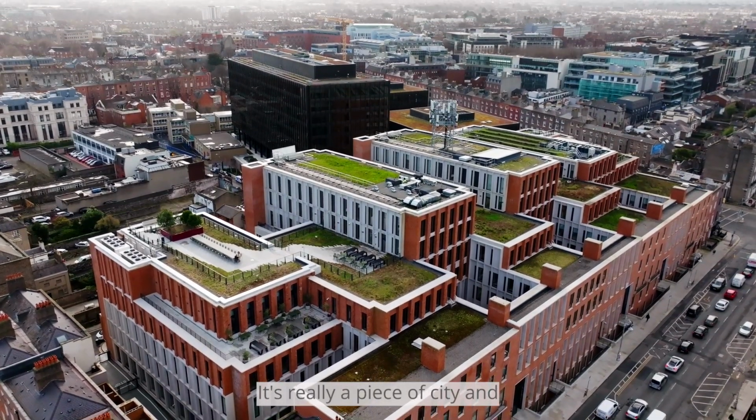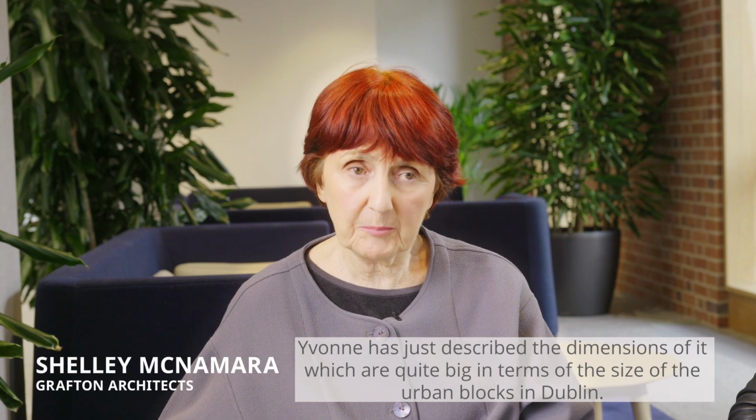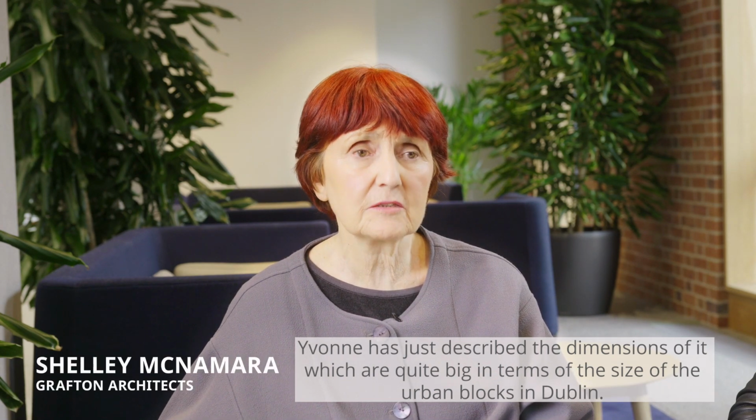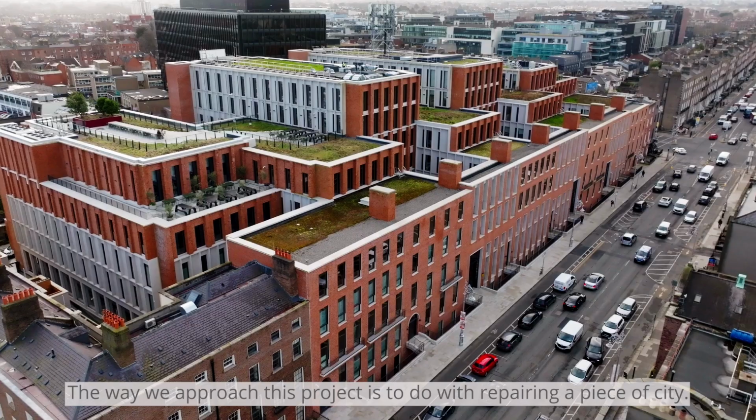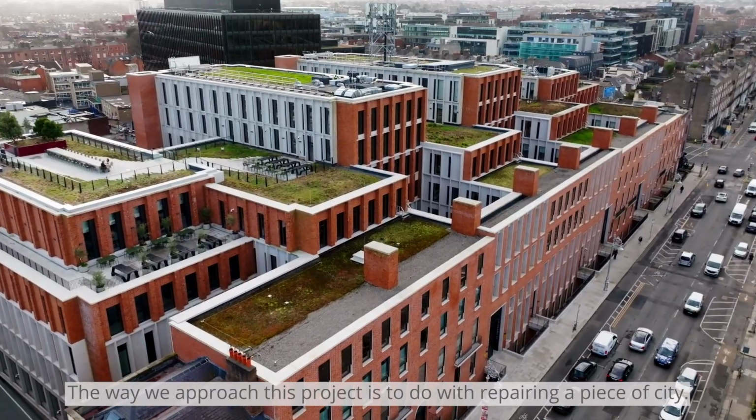It's really a piece of city, and Yvonne has just described the dimensions of it, which are quite big in terms of the size of the urban blocks in Dublin. The way we approach this project is to do with repairing a piece of city.